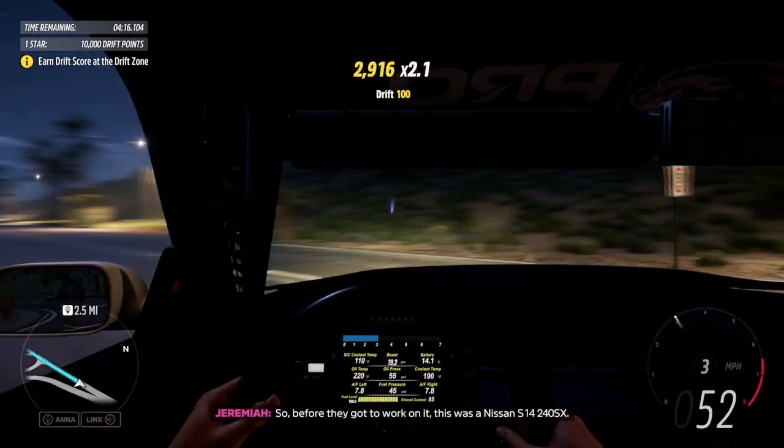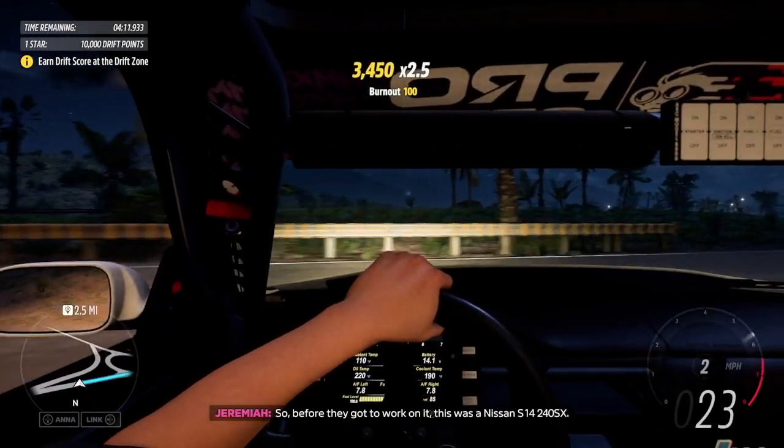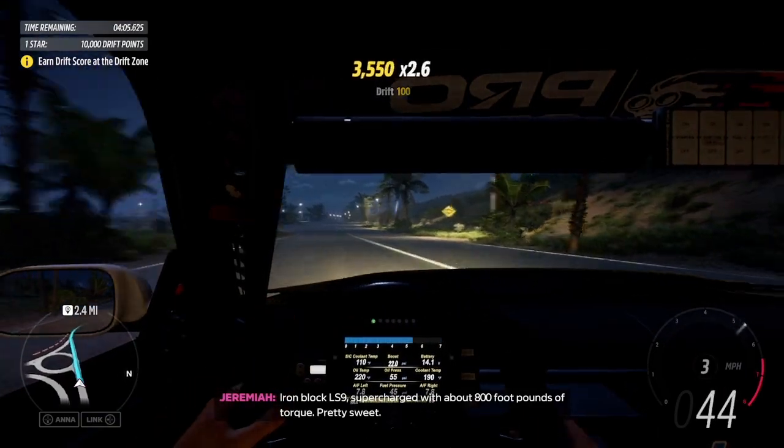So before they got to work on it, this was a Nissan S14 240SX. Iron block LS, supercharged with about 800 foot-pounds of torque. Pretty sweet.